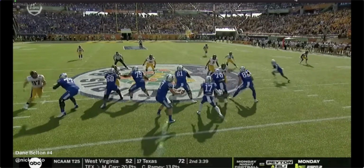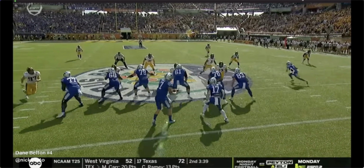And this will be the last clip that we go over. This is against Wan'Dale Robinson, who is right here. I put this clip up on Twitter. We have Dane Belton in the slot, and it's a middle-of-the-field open defense where I feel like Wan'Dale Robinson does an excellent job tempoing his route and angling his stem inward to get Dane Belton into a position that he wants while also allowing these safeties to expand more laterally to open up the middle of the field.